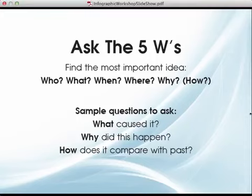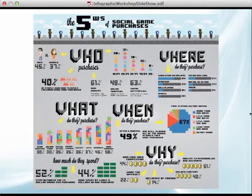One of those 5 W's or the how will be the hook, the main hook of the story. And then around that hook you do the rest of the infographic. You design the rest of the idea. Okay? Here's the 5 W's visualized in an infographic.